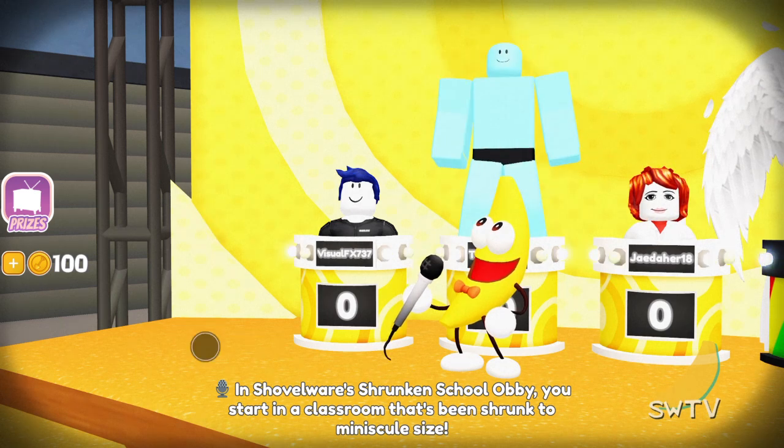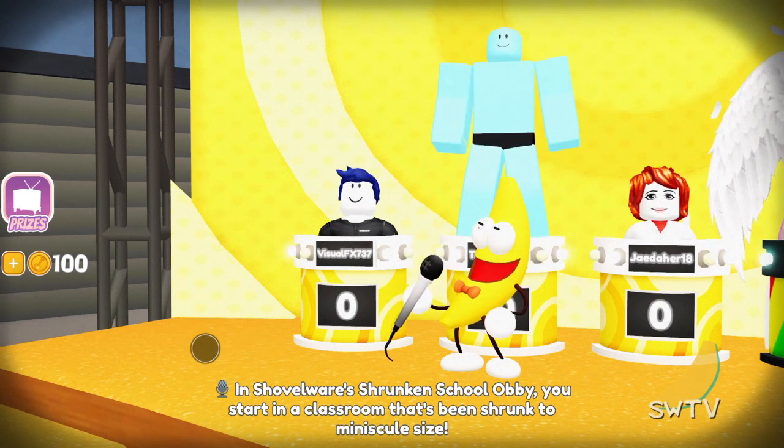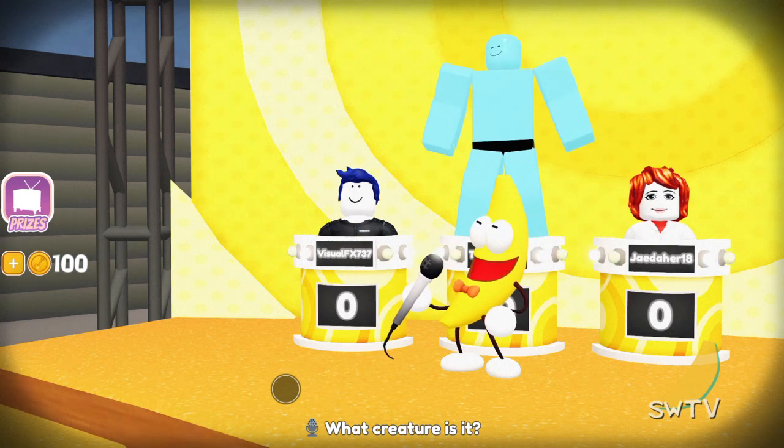In Shovelwear's shrunken school lobby, you start in a classroom that's been shrunk to minuscule size. One of the students comments on a creature seen outside the window. What creature is it?